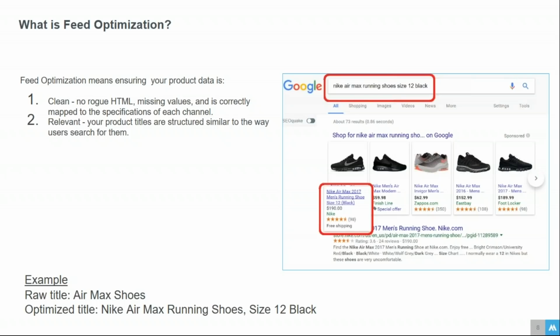But the real heart of feed optimization transcends just being clean data and means ensuring that your data is relevant, meaning that your product titles and your other attributes are structured similar to the way that users actually search for them. So let's take a concrete example of that.